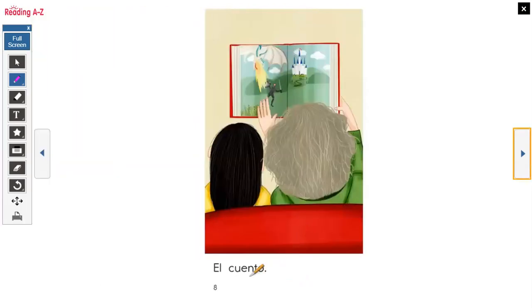El cuento. Now each week I tell a cuento. And so you all join us for Cuentos con Camilia. And as you can see here, she's sharing a book with her granddaughter or niece or whoever that may be. So this would be a story.